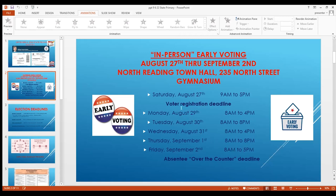Another thing about this too is if you received a mail-in ballot, you can bring your ballot in to us while we're open. You can drop it off in the office.